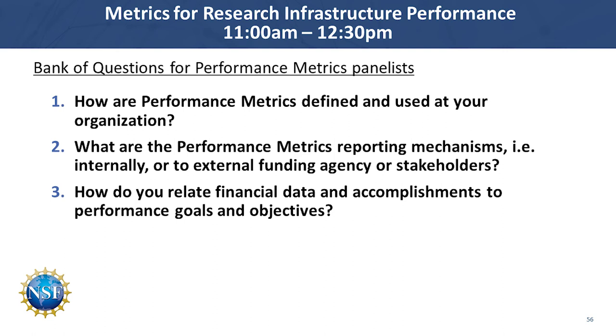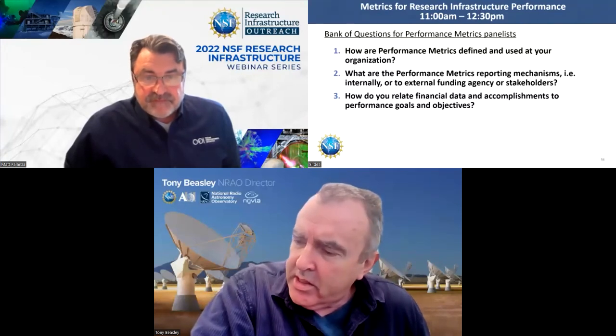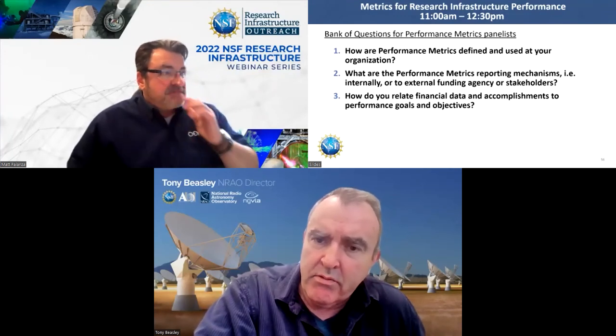Moving on to question number three. How do you relate financial data and accomplishments to performance goals and objectives? That one, we do have Tony Beasley lined up for. So I showed some of the diagrams where we tended to operate the spend on the observatory in an earned value sense. We map out what we should be spending and all of that.